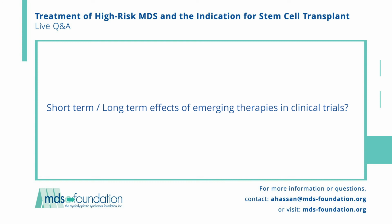In terms of some of the therapies that are coming up for higher risk MDS in the clinical trials, it really just depends on the study drug, and there's far too many trials open to name particular side effects because those are all in clinical trials right now and not FDA approved.